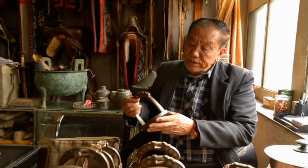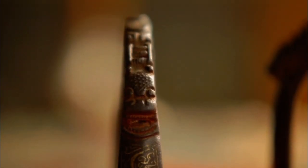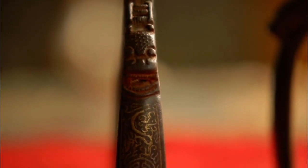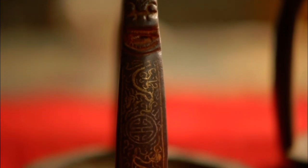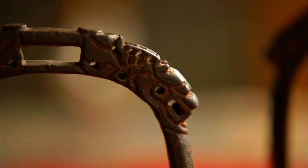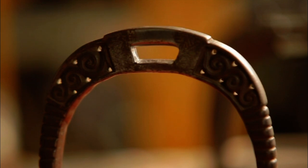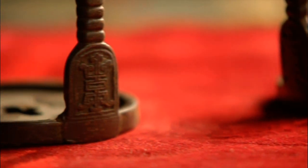Why is this one called the official saddle? It's because of the ball in the dragon's mouth. The other reason is that here are two dragons. According to the Chinese bureaucratic system, the seventh eye represents the owner in the second pin or the third pin. This means great happiness and longevity. Five Chinese characters for happiness are contained in the pattern.